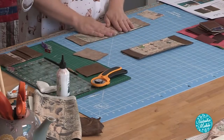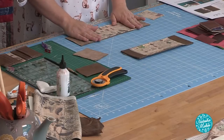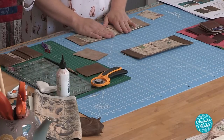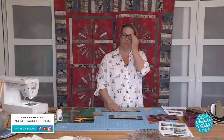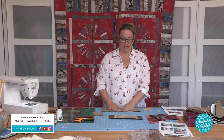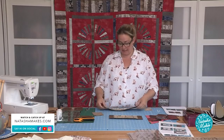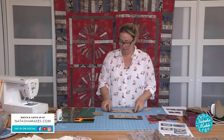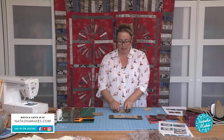Oh, Michele, did I mention? Because obviously you get the instructions and everything in this kit, but lots of you are going for the leather scrap bags. There is a scrappy version of this wallet. Now, how does that vary? Okay, so this is made using one long piece.